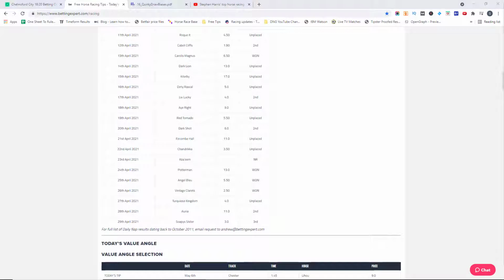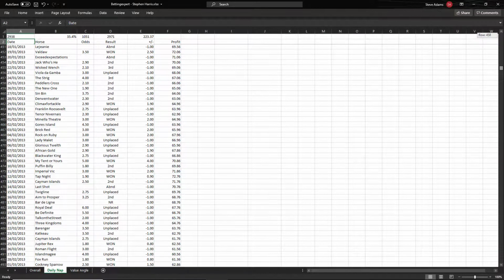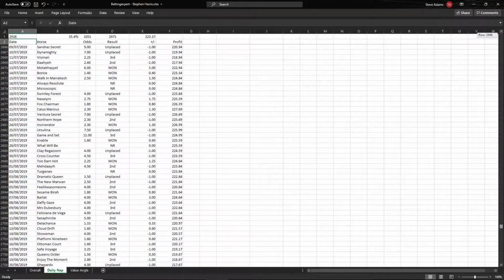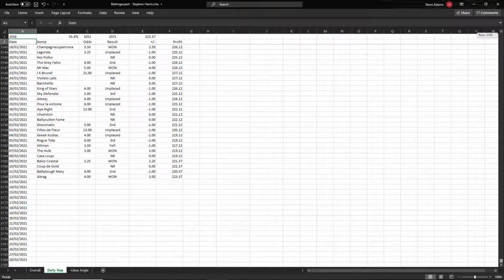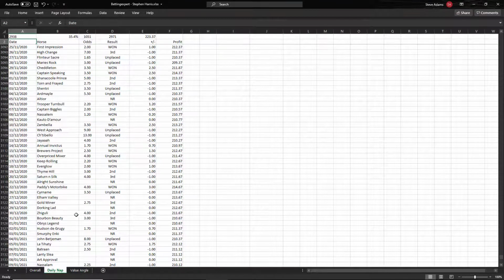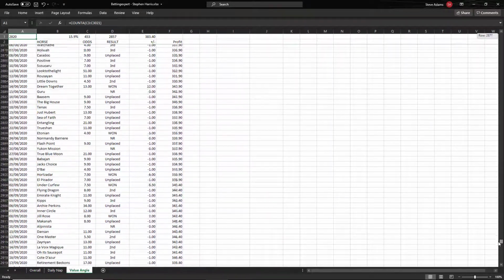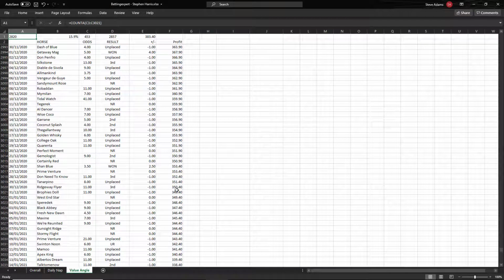If we jump over to the spreadsheet, as I say, their daily naps go back to October 2011. Scroll all the way down. This is when they sent it through to me on the 12th of February, so it includes all the results up to then. So if I go back to the end of 2020, at that stage they were on 210.67 points profit for the daily nap, and the value bets were on 349.4 points profit.